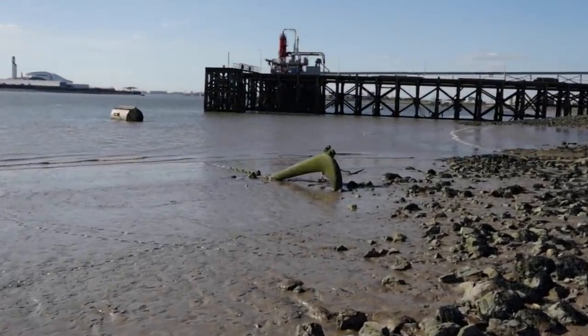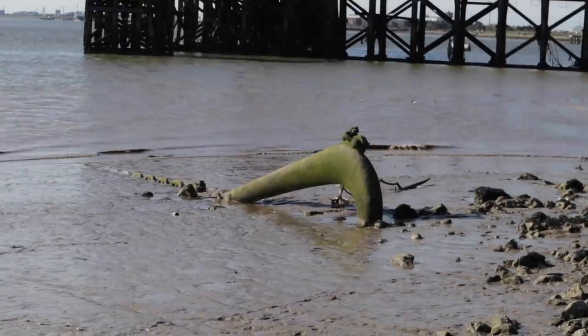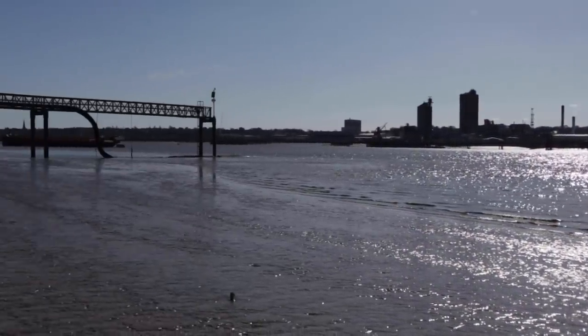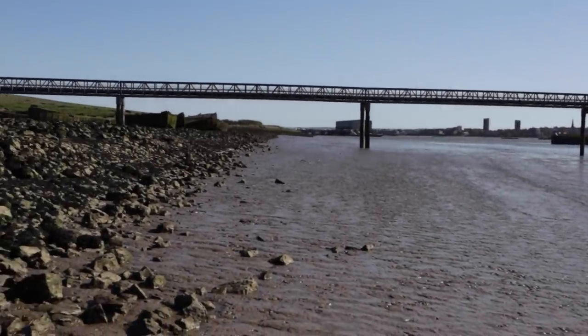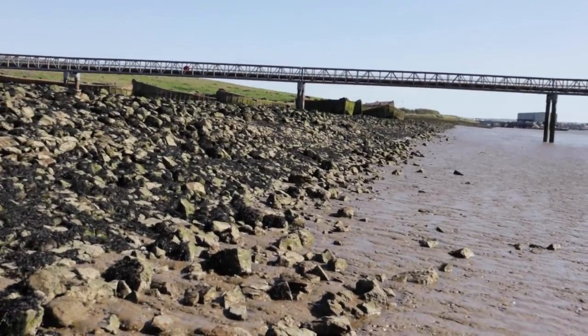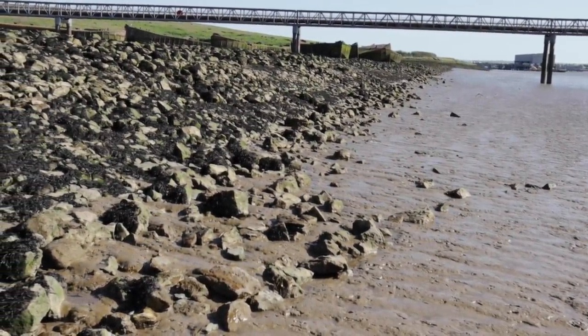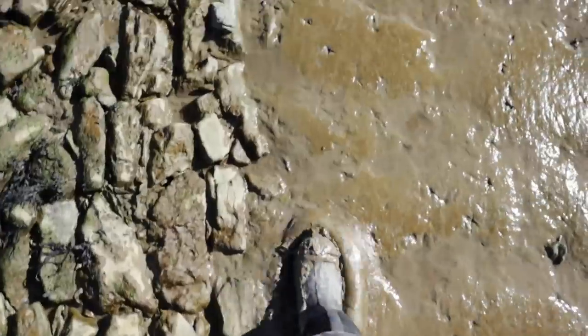Look at that big old anchor. Reminds me of a piece of modern art, something that Henry Moore might have done. Well, this is the bottom of the Thames, and you never know, things might have washed up. I'm gonna go and walk this line there. I'm hoping things might have got caught up in these rocks. Who knows? Let's go have a quick look.